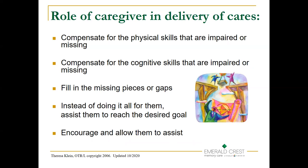And my biggest thing that I say over and over again to the caregivers that I train is that we want people to do as much for themselves as they can for as long as they can. We don't want to do all of the work. One, because if we're doing all of the work, the person with dementia may get frustrated because they may be at a stage where they think, I can do it myself. I don't need your help. Get away from me. Don't do that.